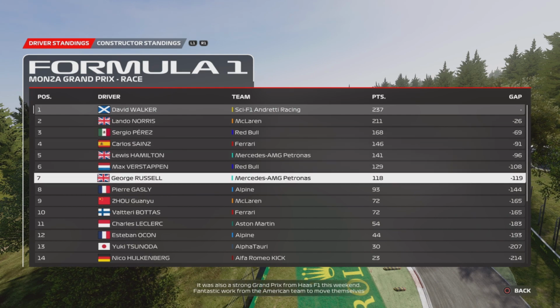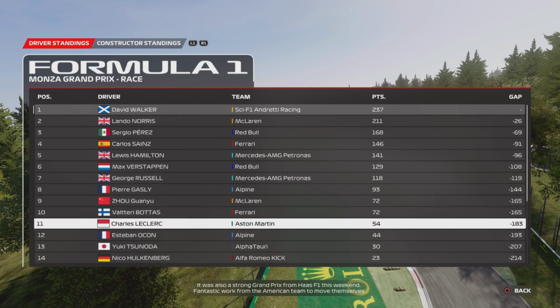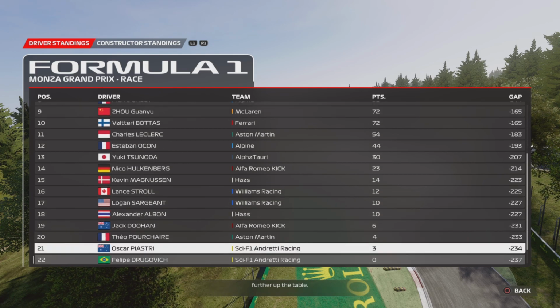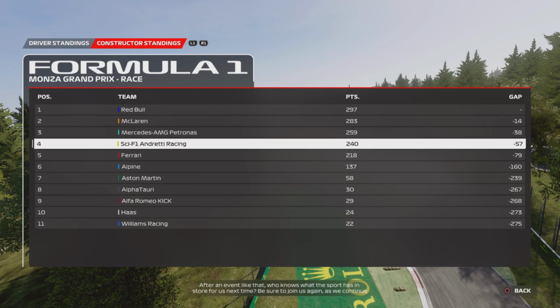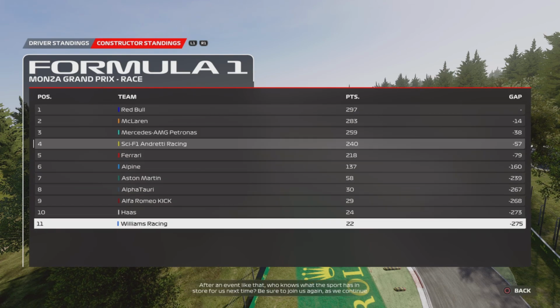It was also a strong Grand Prix from Haas F1 this weekend. Fantastic work from the American team to move themselves further up the table. After an event like that, who knows what the sport has in store for us next time out.